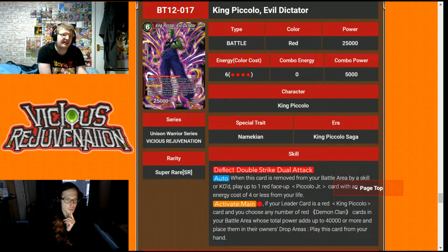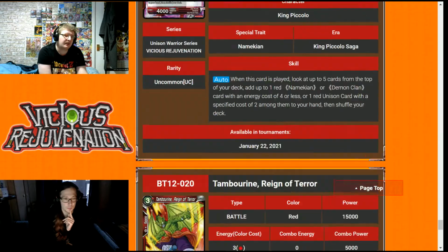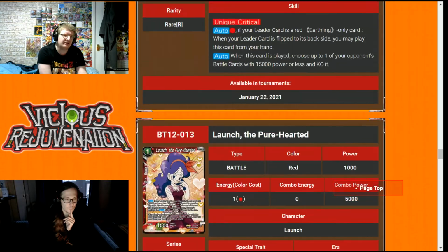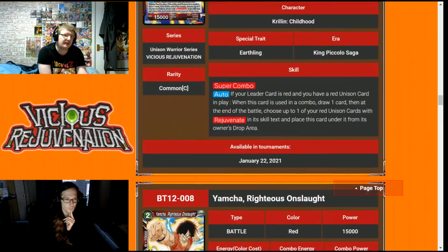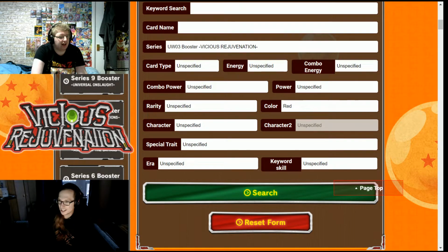When this card is removed from your battle area by a skill or KO'd, play up to 1 red face-up Piccolo Jr. card with energy cost 4 or less from your life. Does that get the multicolor? Yes. Also, we haven't seen any Piccolo Juniors. Have we not? No, only the Unison. Huh. Is there any? Well, there are some, I think. Because I think the one from Draft Box 6 is... Is that really specific though? That seems like a really odd choice from Bandai.